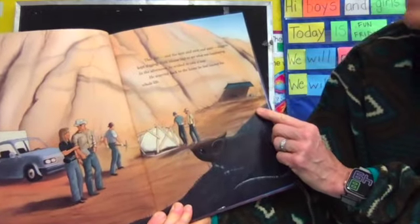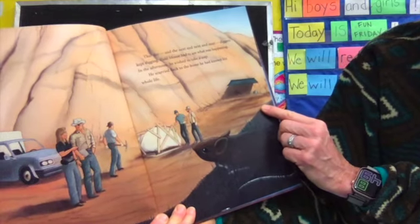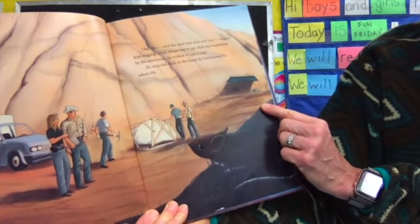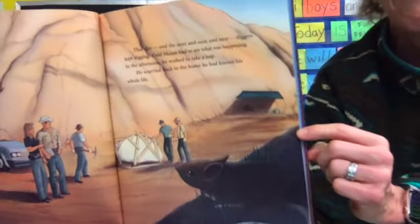That day and the next and the next and the next, diggers kept digging. Field Mouse had to see what was happening. In the afternoon, he wished to take a nap. He scurried back to the home he had known his whole life.